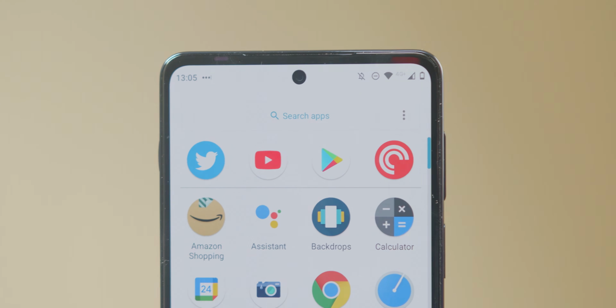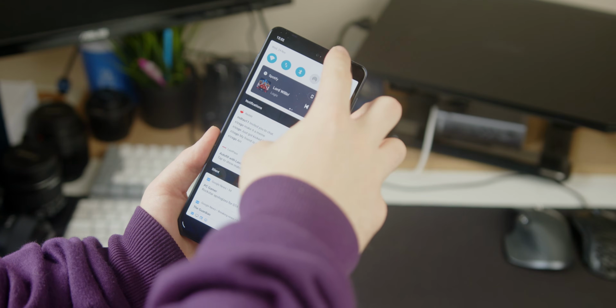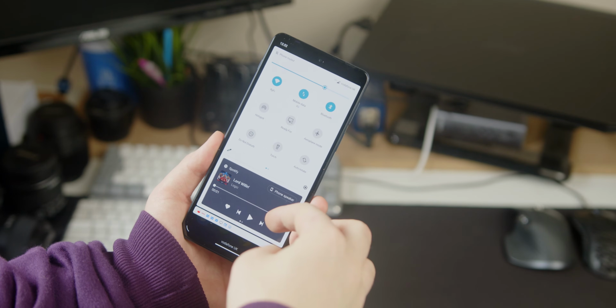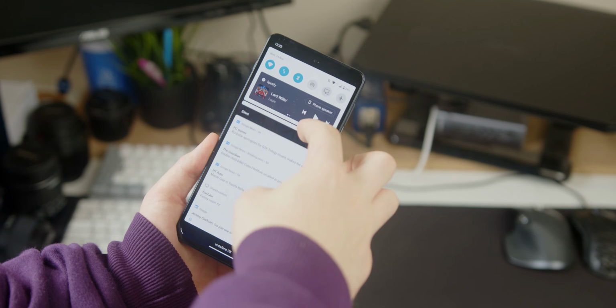The software is pretty clean as well. It resembles stock Android, but with some cool changes that I find are actually really good. Motorola has been doing this for a number of years now, where it takes a very clean, stock almost looking Android skin, and then adds a few little features that really do elevate the usability of the thing.